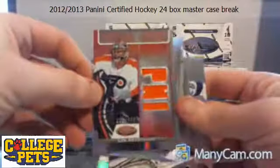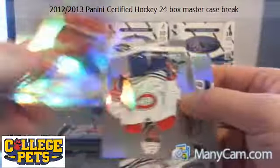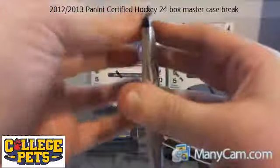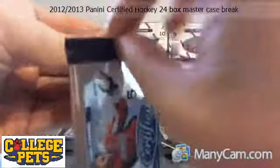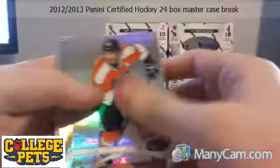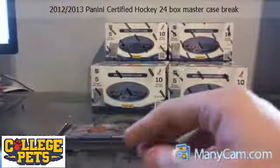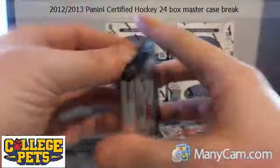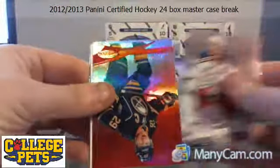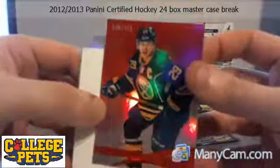Ilya Bryzgalov, 50 of 150. It's another hit of him. We have a lot of him so far with the hits. There's a lot of hits in this product. Another red refractor, 130 of 199, Jason Pominville.